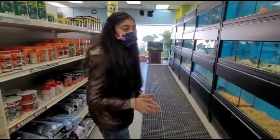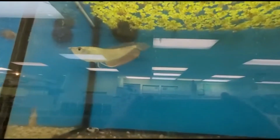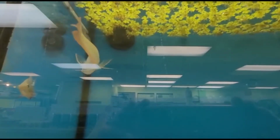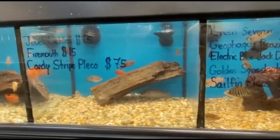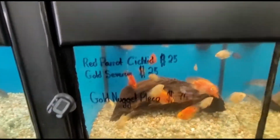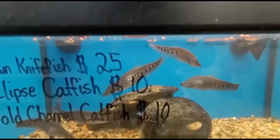So guys, I had to take the sound out because of all the noise from the fish tank pumps. So this one is an arowana. They are great fish, but they like to jump out of the tank. Now I'll tell you about cichlids. These are the jewel cichlids, and the ones over here are parrot cichlids. Those are pacus, but for these fish you need a huge tank. These are knife fish. They get very big.